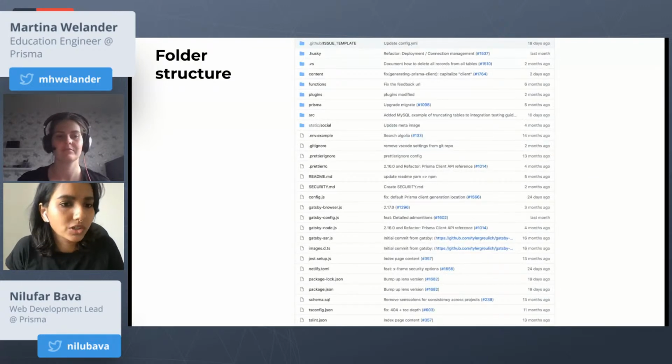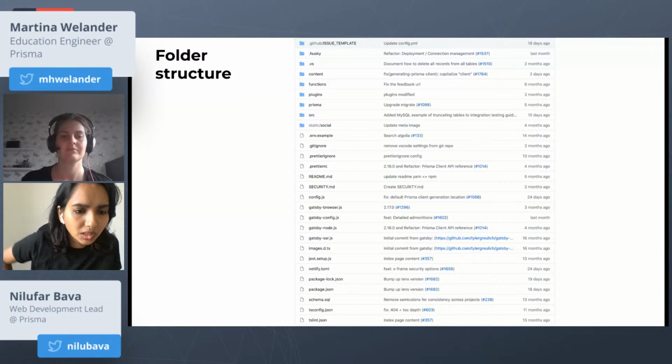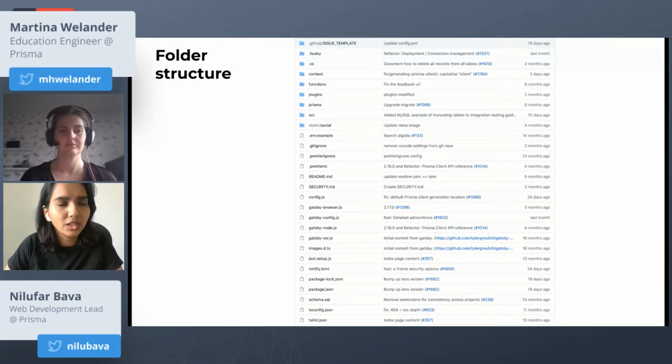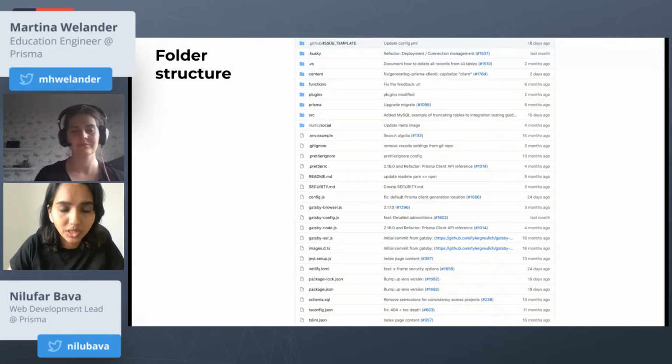Now, the folder structure. As you can see, there are a few Gatsby related files: gatsby-browser.js, gatsby-config for all the plugin configurations, then gatsby-node for the API generation, APIs for the page generation logic. Then we have the src folder, which contains all our React logic, components, the hooks, the layout stuff. Then we have the content folder, which hosts the MDX files written by the doc writers.